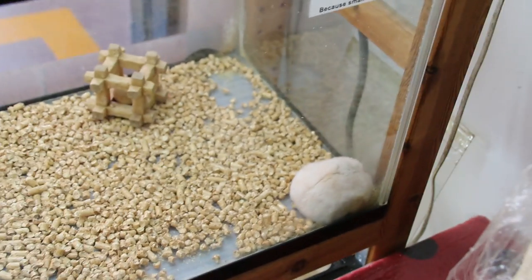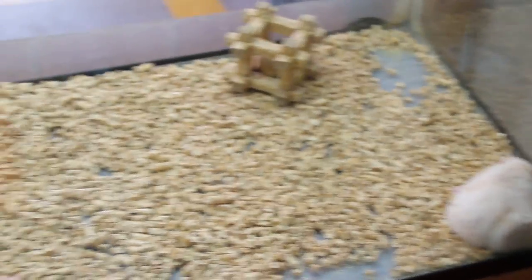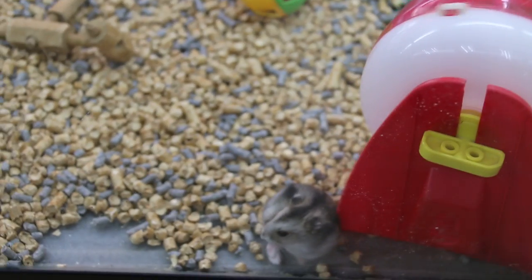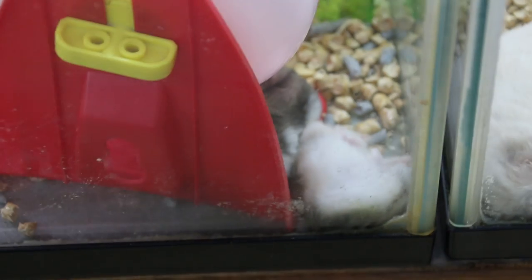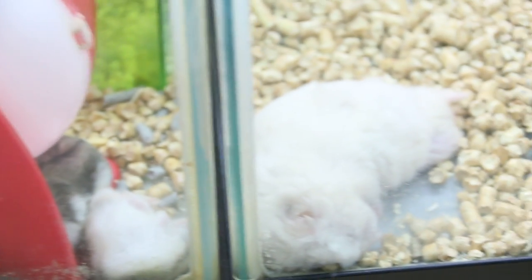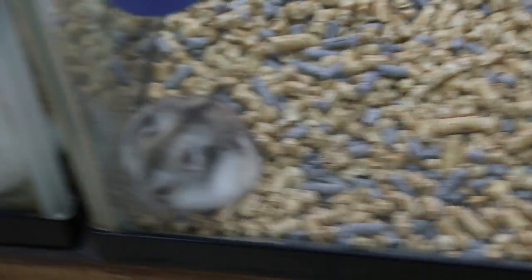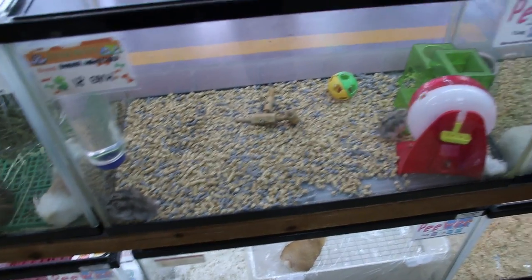And then you have the dwarf hamsters. It's about 12 noon, lunchtime. But some of the dwarf hamsters are still active there. The fellow is sleeping. These are the bigger ones, maybe 3 months. And then these two, Roborski, still active. See the Roborskis. Exercising.